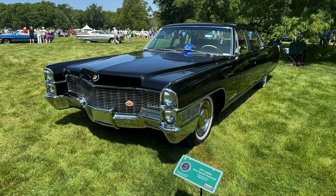So what do you think about this 1965 Cadillac? Is this the peak of Cadillac, or was there something else that was the peak? Was it earlier? Was it later? Put a comment in the comment section. But for my money, I have to say this 65 Fleetwood is just a drop-dead knockout vehicle. I would love to own one of these.